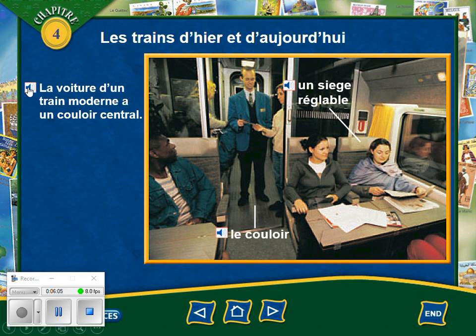La voiture d'un train moderne a un couloir central. The car of a modern train has, this is avoir, a central aisle. Okay, a central aisle. That means that the aisle that runs down the train in a newer train, in a modern train, goes down the middle of the train. Il y a 2 sièges de chaque côté. There are 2 seats, as you can see over here, 2 seats on each side. So you have 2 seats here, 2 seats here, and then the couloir central, right down the middle.